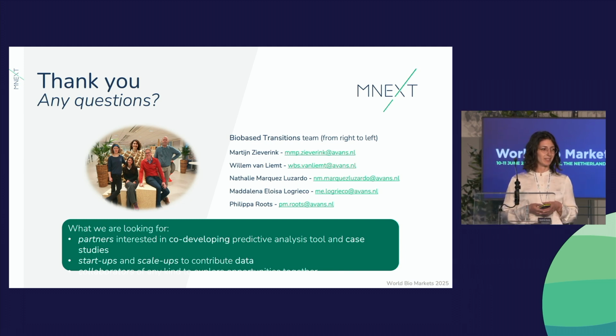This is the Biobased transition team. What we're looking for is partners interested in co-developing this data-driven tool, but also in any case study analysis. Startups or scale-ups willing to share their data and collaborate with us. But in general, any sort of collaboration, we're open to that.